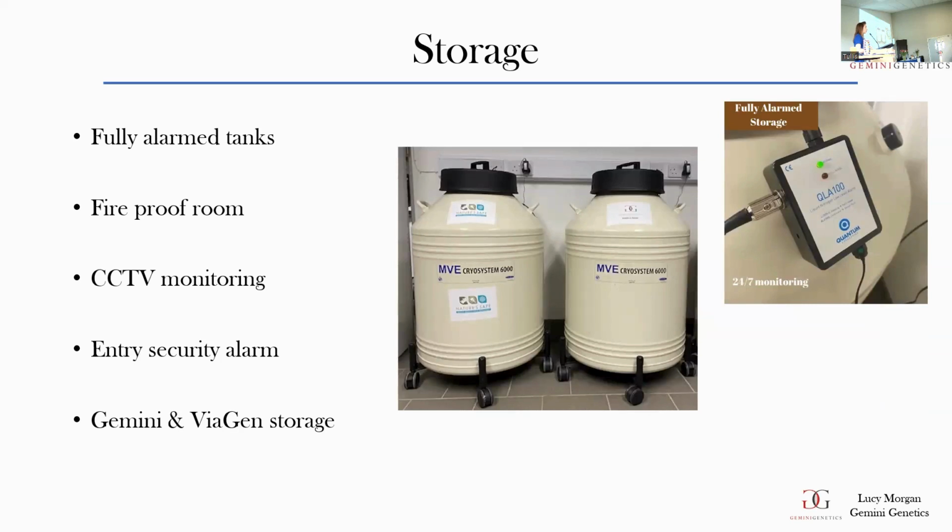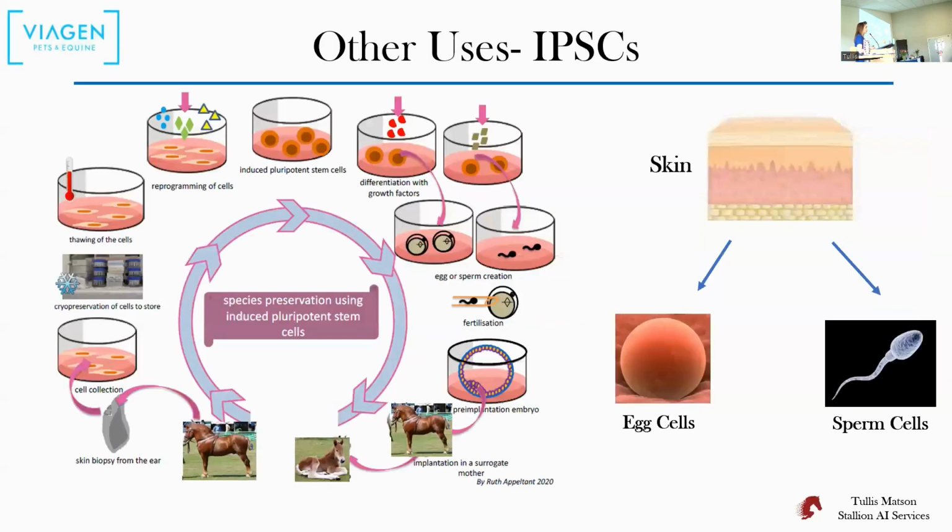Storage, obviously, is also important. We're aiming to store the DNA across multiple tanks so that all your eggs are not in one basket. All of our tanks are alarmed, as you would have seen today. Fireproof rooms, CCTV, etc. One end goal would be to have them in multiple locations. At present, upon owner's request, we can split the samples between Gemini and Biogen.